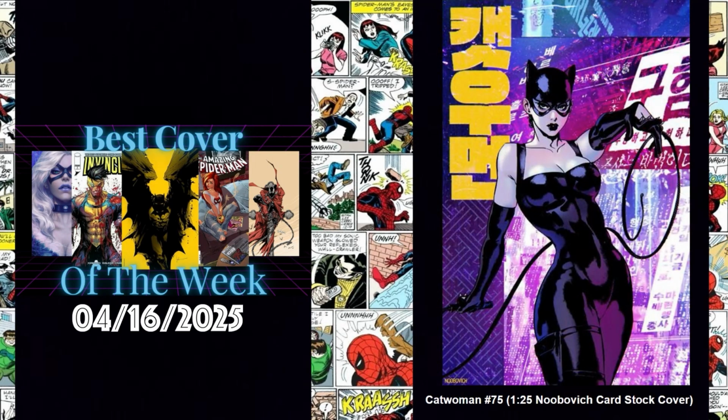To another best cover of the week, we have Catwoman 75, this 1 in 25 Lubavitch cardstock cover. The cover's strength lies in its stylish composition, which blends the iconic silhouette of Catwoman with a vibrant graffiti-inspired urban backdrop. The bold lettering and neon color accents create a visually arresting and contemporary feel, perfectly capturing the character's allure and street-smart edge.